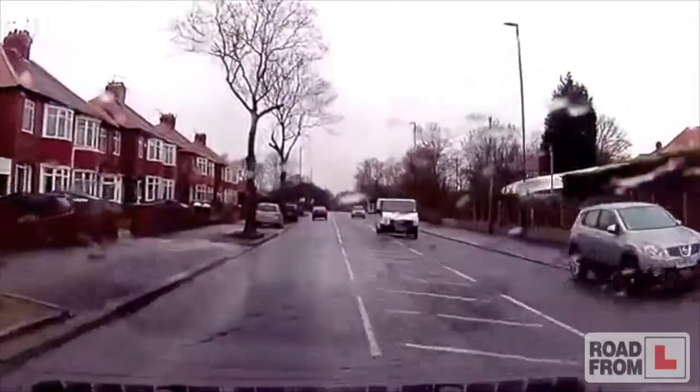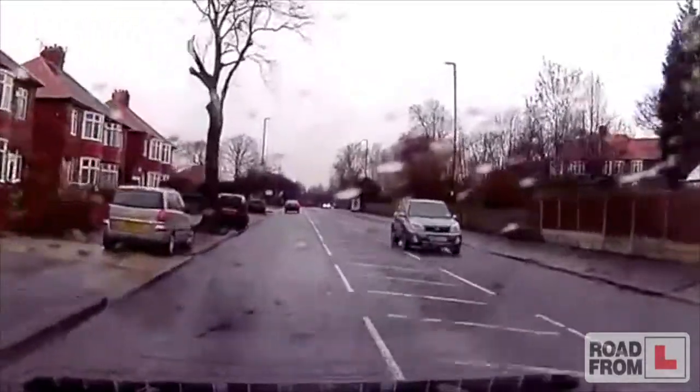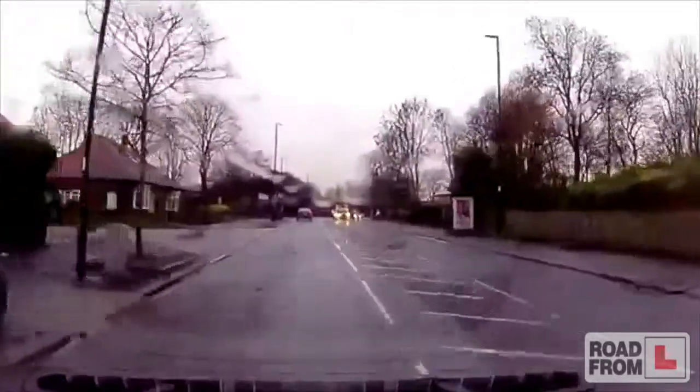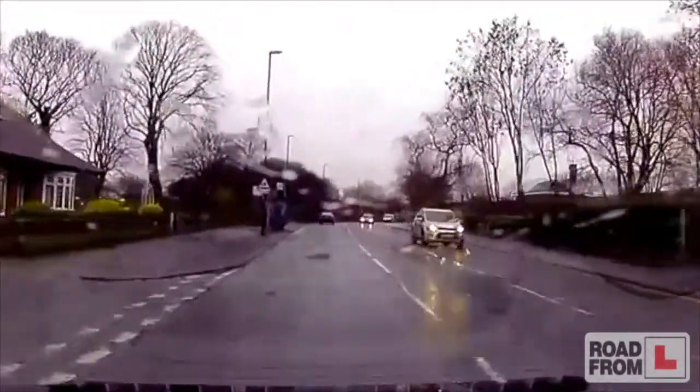Give the car about a metre. A couple of more parked cars. Got bus stops to the right. The junction on the left's clear. Keeping to the middle of the lane, I'm sticking at the 30 miles an hour.